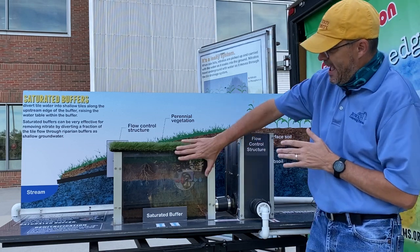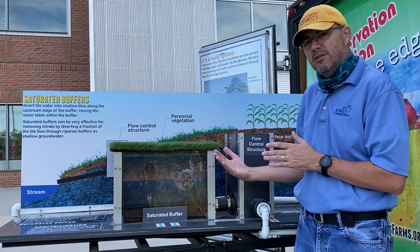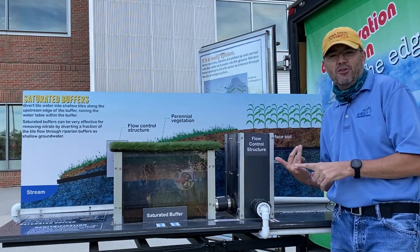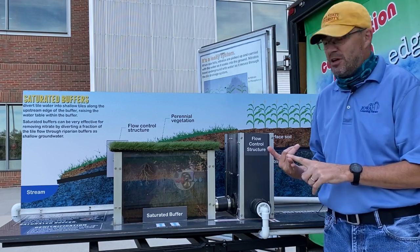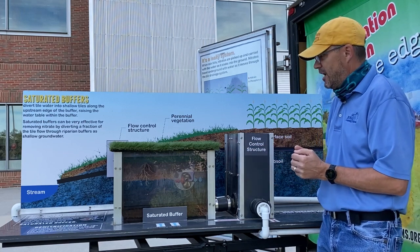Now there are a few things to consider with this practice. One is we need to have this zone where that shallow water table is moving relatively rich in carbon to help promote denitrification. So that would be a limitation, is we have to have kind of the right soils in those locations. We wouldn't want, for example, sands and gravels, because that would short circuit that water flow, so we wouldn't get the retention time and opportunity for denitrification.